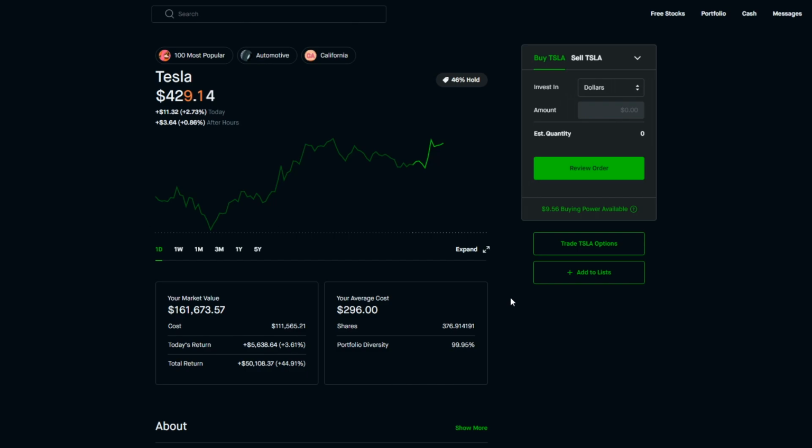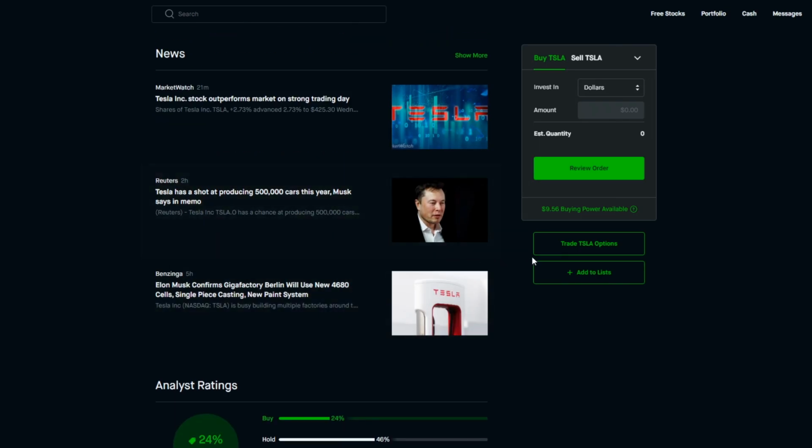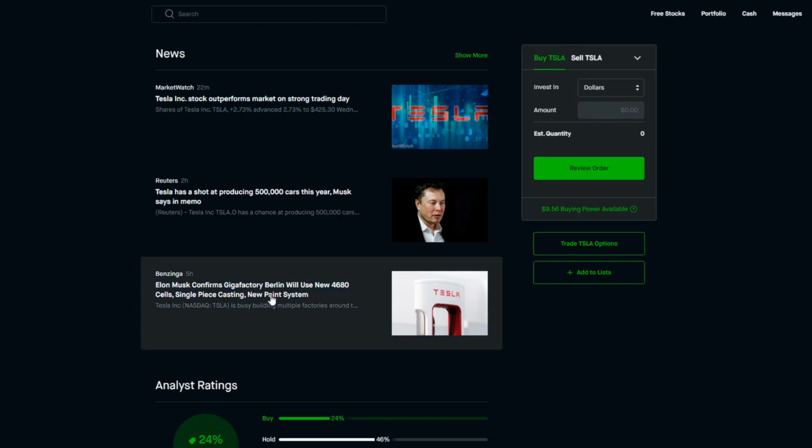recent news pieces. I mean, we can click on Tesla stock and check out what are some of the highlights on Robinhood right now. I know some news may not be mentioned on these highlights, but as it states right here by Benzinga, it says Elon Musk confirms Gigafactory Berlin will use 4680 cells, single piece casting, new paint system. So we'll be addressing that for the news video today, but still that's definitely notable in the sense that we're already seeing these batteries being utilized for something that is very close in the future.